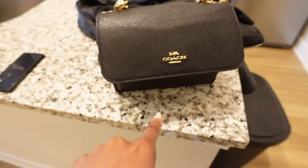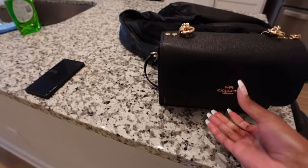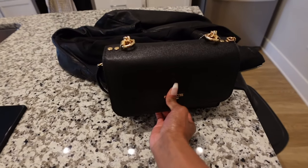Of course, I'm wearing this bag, my Coach bag. I love it. I need to get another one though, because I'm starting to wear it too much. It's every day. I ain't got no other bag to wear, so. And I can't even close it. I'll see y'all when we get there. I'm just running my mouth.